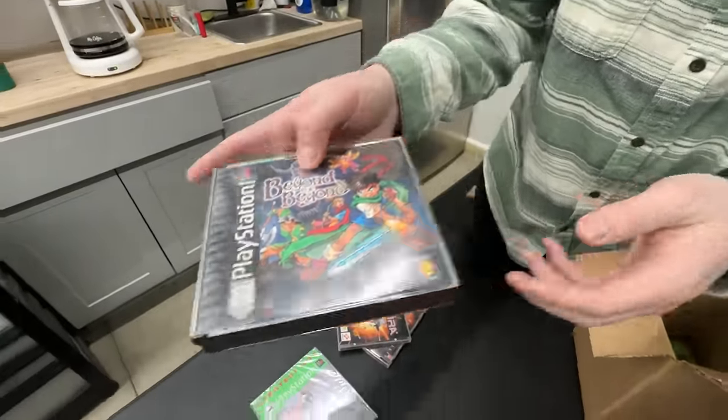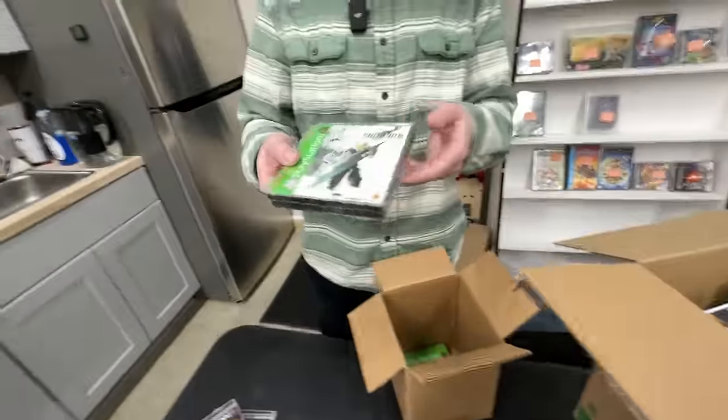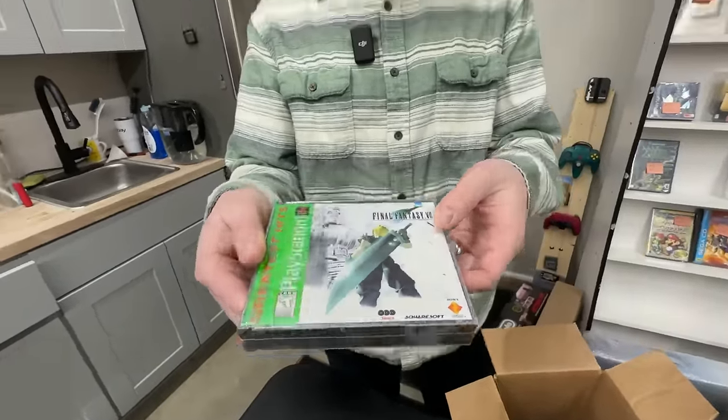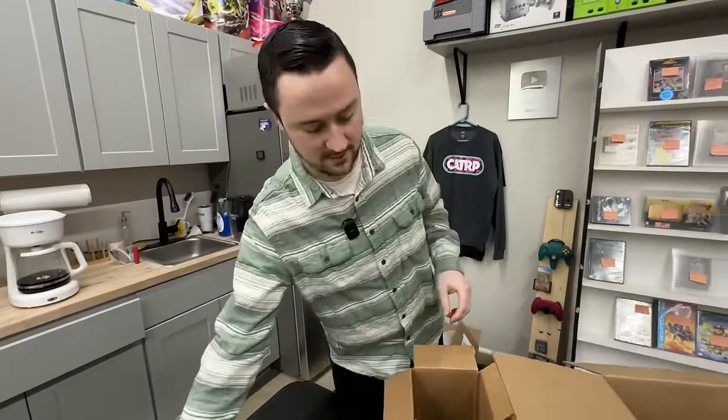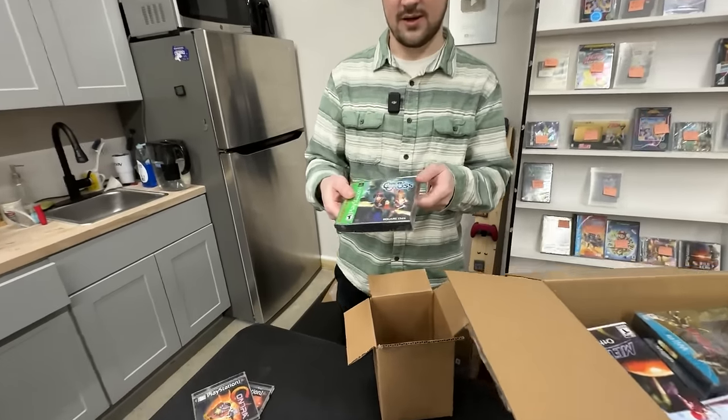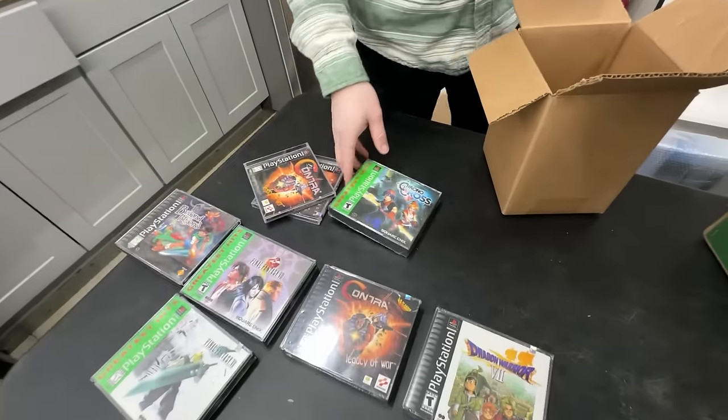Beyond the Beyond. That's a good one. That's a funny name. And there you go. I mentioned this earlier, Final Fantasy VII. Black Label sealed would be thousands. This is still going to be hundreds, but it does have a crack in the back. Bummer on that. I'm sure he noted it. And then Chrono Cross sealed as well.